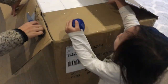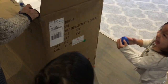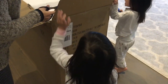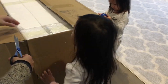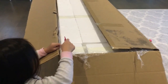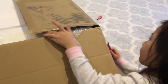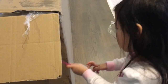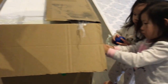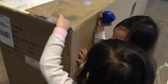Whoa. Yay! Okay, I think what we have to do is cut up the box because it's styrofoam. Okay, Chloe, so you're going to use that to help open the box? Well, I don't know if that's going to work. This is going to be tight, I think. Okay.